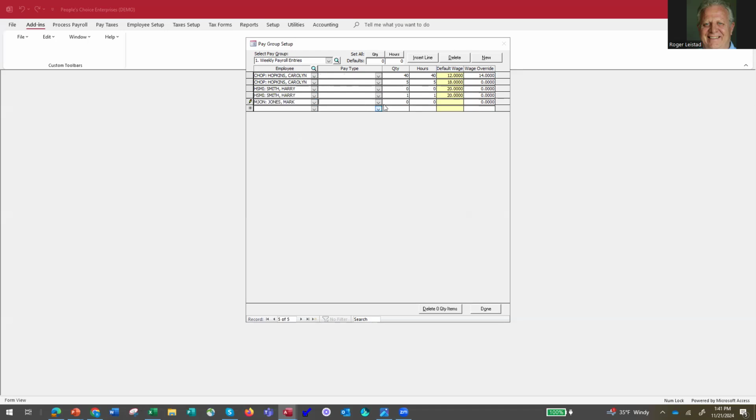That's how the salary pay types work. You have a salary, you put in a 1, but you've set up your salary so that if it's weekly, it's actually equal to 40 hours. It's going to take 1 as the multiplier, and the default wage is the gross salary for that pay period. But it reflects 40 hours of work, and it's mainly for workman's comp.